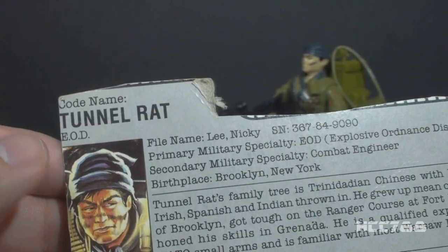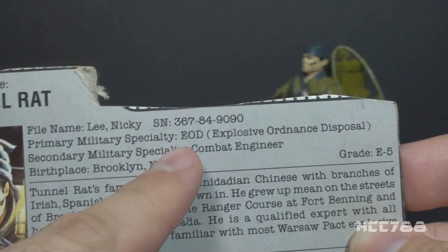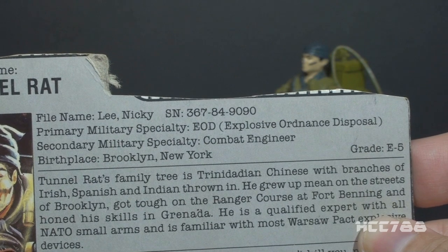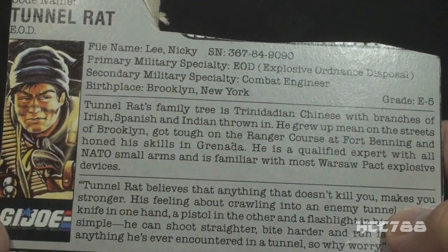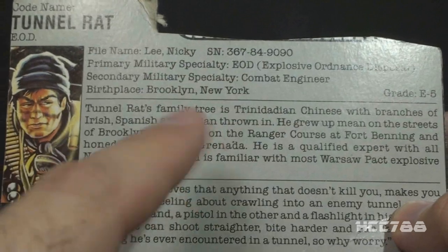Google just turns up some funny facts when you research G.I. Joe. Primary military specialty is EOD, Explosive Ordnance Disposal. Secondary military specialty is Combat Engineer. Birthplace is Brooklyn, New York. Grade is E5. This top paragraph says, Tunnel Rat's family tree is Trinidadian Chinese, with branches of Irish, Spanish, and Indian thrown in.